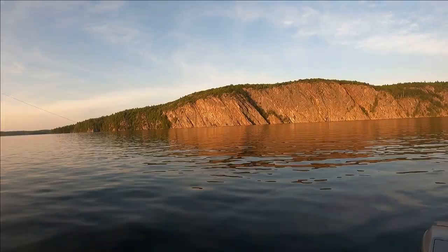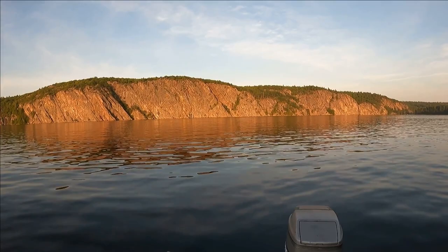Mazinaw Rock at sunset, the golden hour. Just thought I'd show you guys a little bit of my adventure. I'm just seeing a fish on the screen here. Hopefully we get them. Hopefully we'll have some better luck.